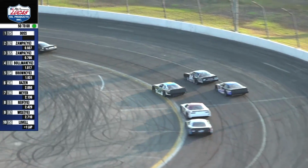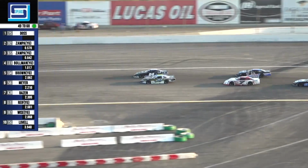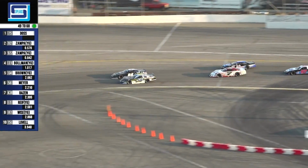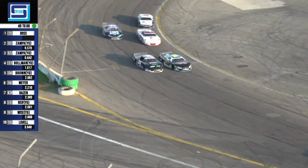Meyer making the move to the inside, gets the car on that inside line. The 04 is going to drift up. So that is an opportunity now as Meyer works to put his car up to the top 5. Bazin slipping back right, making his move to the inside.